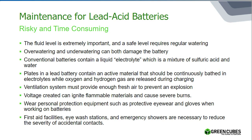The electrical voltage of the battery itself can ignite flammable materials and cause burns. That's really common. And splashing acid is a risk. So personal protective equipment like goggles, a face shield, and gloves is needed when working on batteries. You also need first aid facilities, eye wash stations, emergency showers, and things like that, which all take up a big footprint in the warehouse and use up valuable space that could be used for other things.